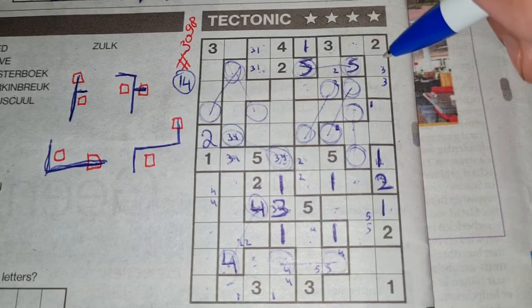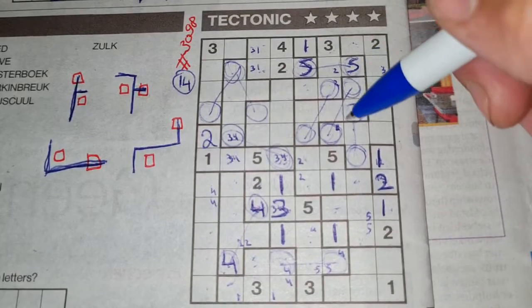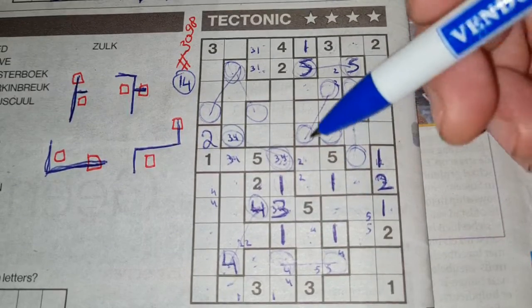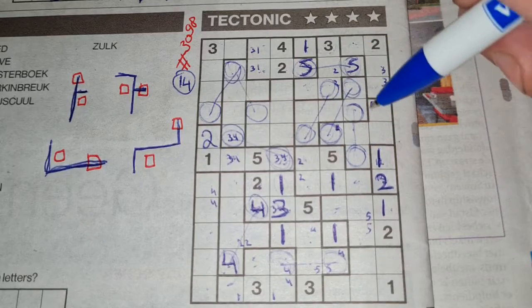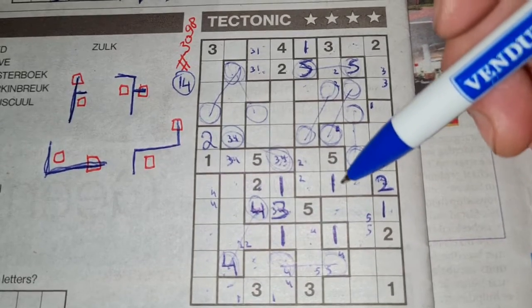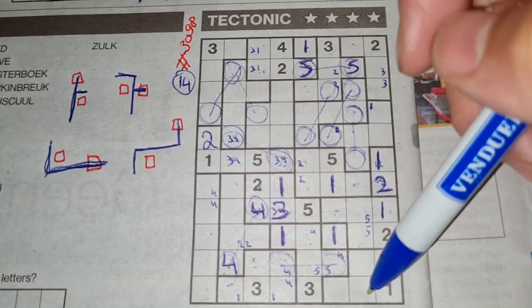Well, this one is not easy, I believe. I think this box should be a... No, not... Don't think too much. 2.